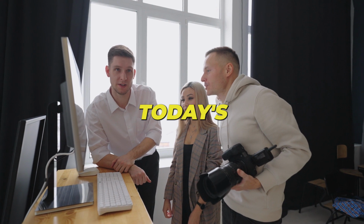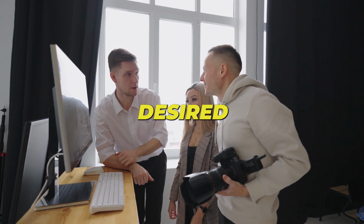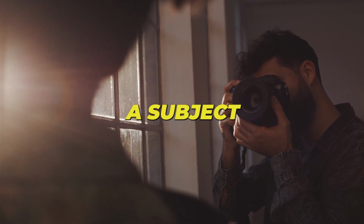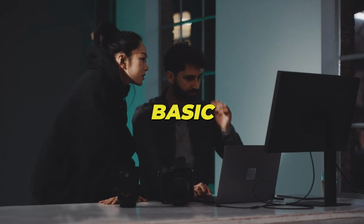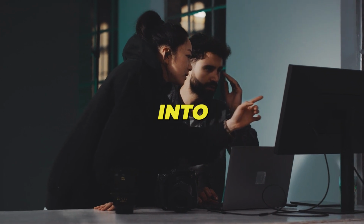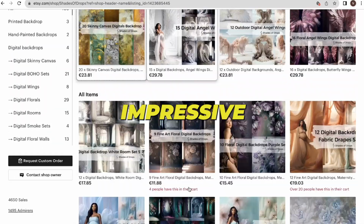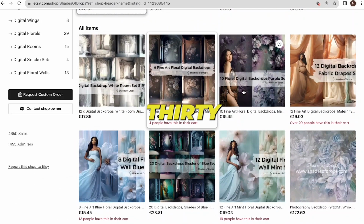However, with today's AI advancements, achieving that desired effect is a breeze using digital backdrops. A photographer can snap a subject in a cozy studio setting and, with basic editing prowess, merge the shot into a digital backdrop. This innovative approach is the secret behind the store's impressive monthly earnings of over 30 grand.